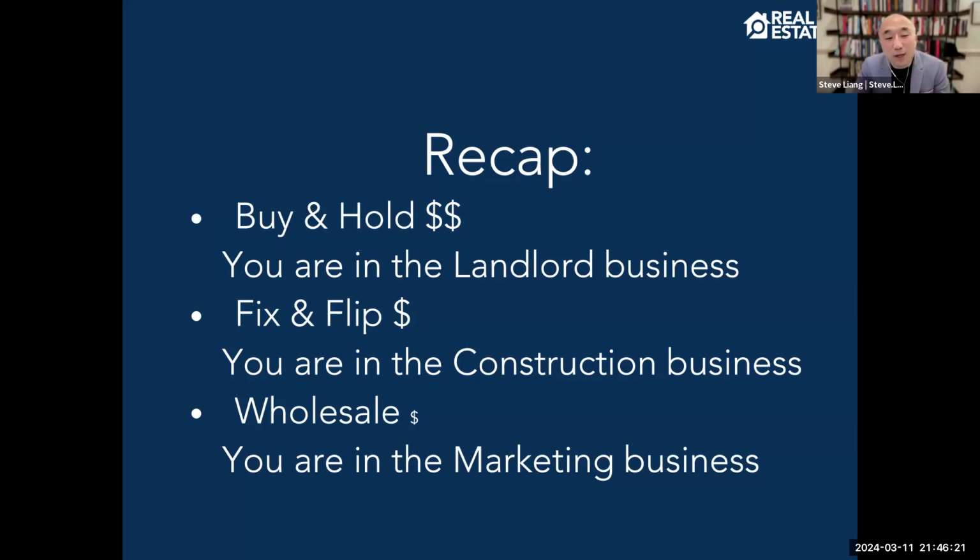And if you're a wholesaler, well, you're in the marketing business, because you're going to be marketing to the motivated sellers, acquiring the property, and then selling it. So it requires marketing on both the acquisition side, buying it, and also the disposition, which is the selling side of the game.